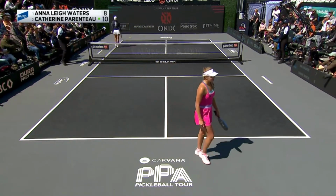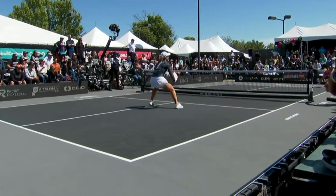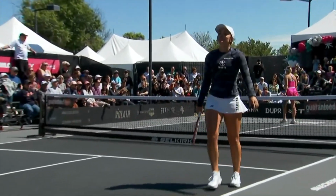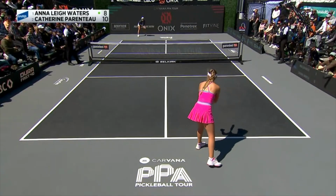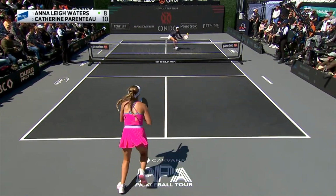And it is not going to work every time. She thought this is over. That was a perfect approach. It really was. I mean, you could say maybe she should have held her line a little bit more, but you're not going to do that perfectly every time. Especially when you've seen that roll from Anna Leigh Waters.